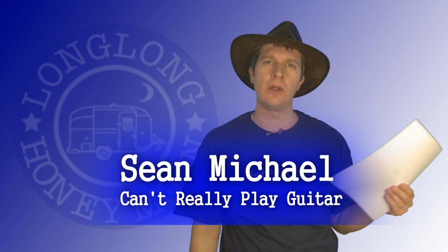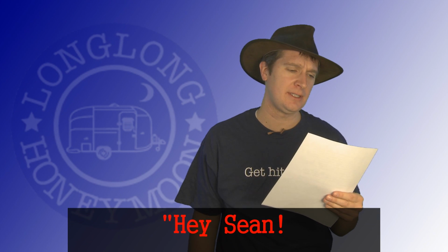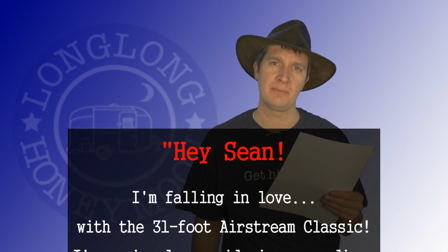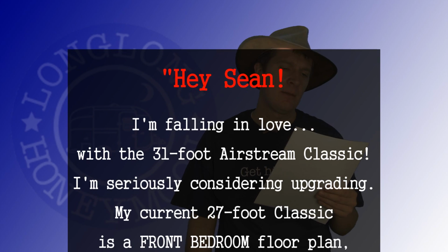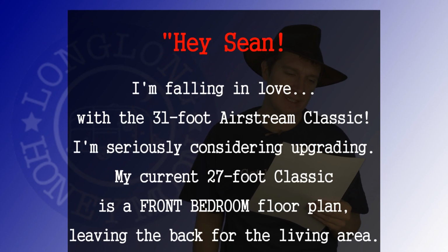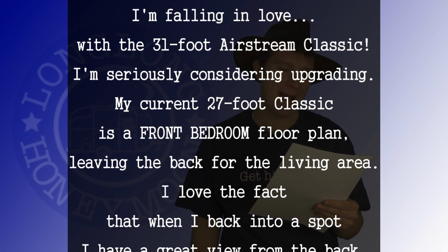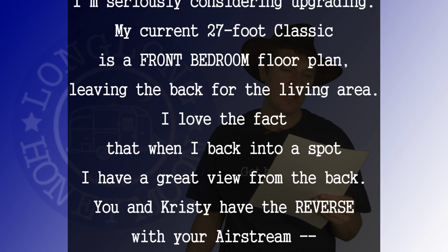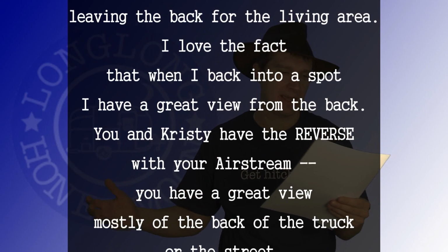A loyal Long Honeymoon viewer has emailed me with the following. Hey Sean, I'm falling in love with the 31-foot Airstream Classic. I'm seriously considering upgrading. My current 27-foot Classic is a front bedroom floor plan, leaving the back for the living area. I love the fact that when I back into a spot, I have a great view from the back.